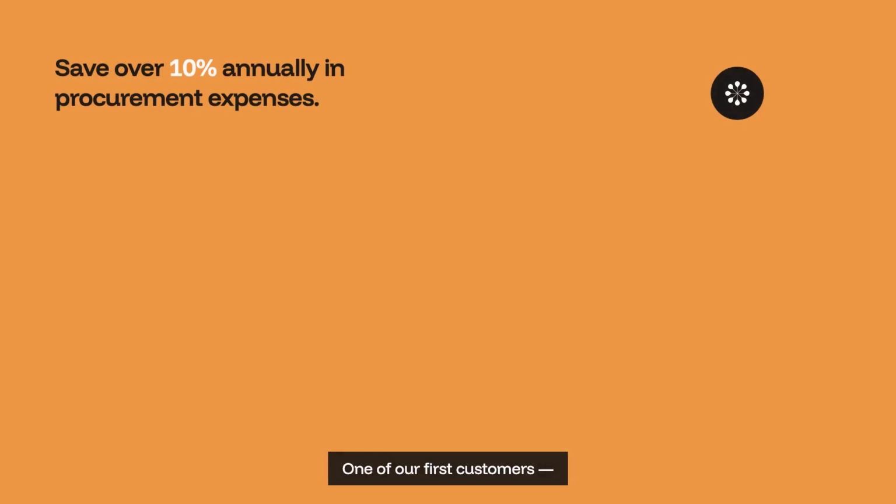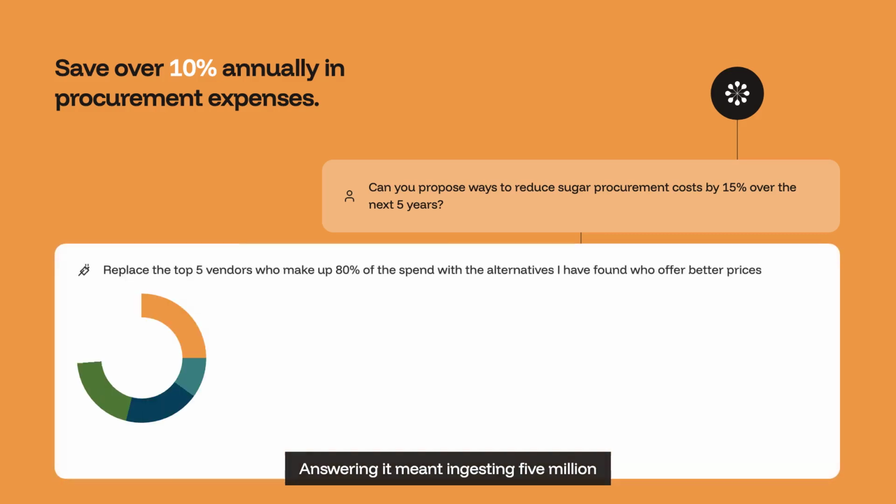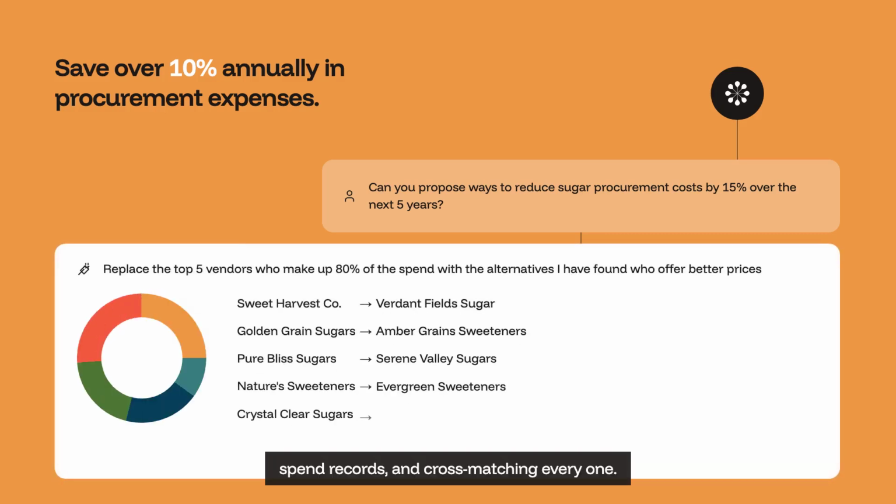One of our first customers, a multi-billion-dollar food manufacturer, had a simple question about optimizing sugar buying. Answering it meant ingesting 5 million spend records and cross-matching every one.